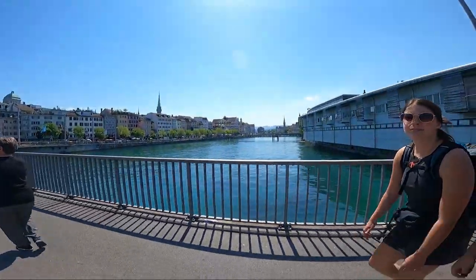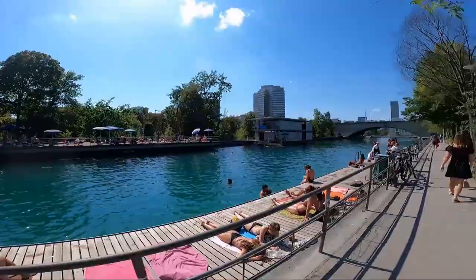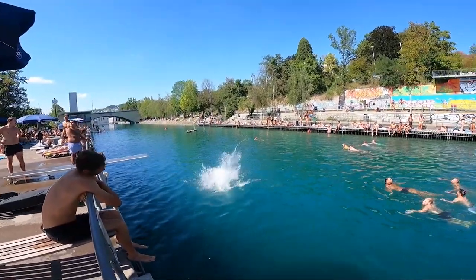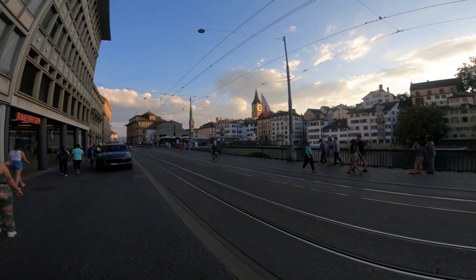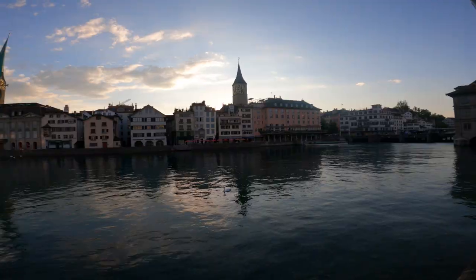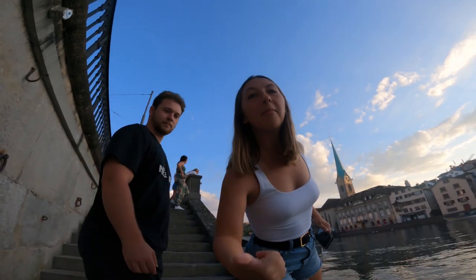We've completed our long train ride to Zurich, Switzerland. And welcome to the hotel. Local swim spot. Yummy. Isn't it beautiful? This place is awesome. Two thumbs up.